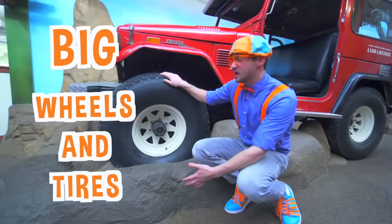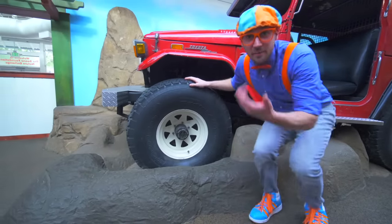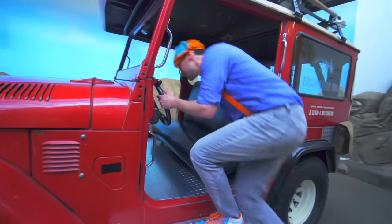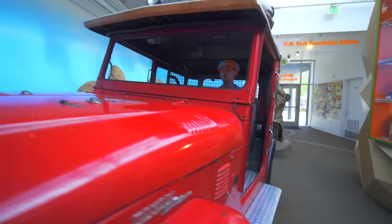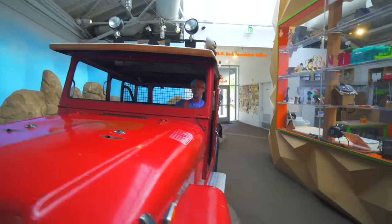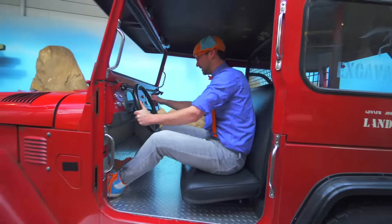Wheels and tires, so it doesn't get stuck when you go dig up some fossils. Well, come back here. Oh, wait, not yet. I need to drive it. Whoa! Whoa! Beep, beep, beep, beep, beep.